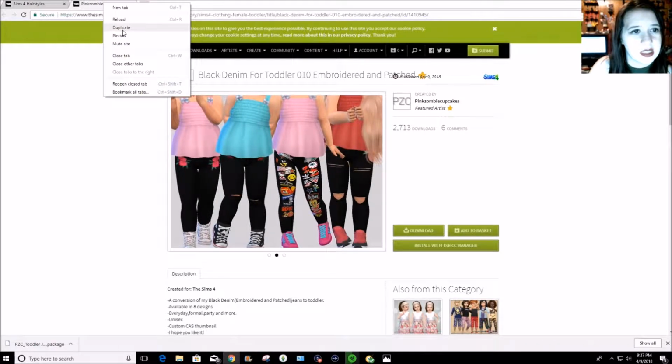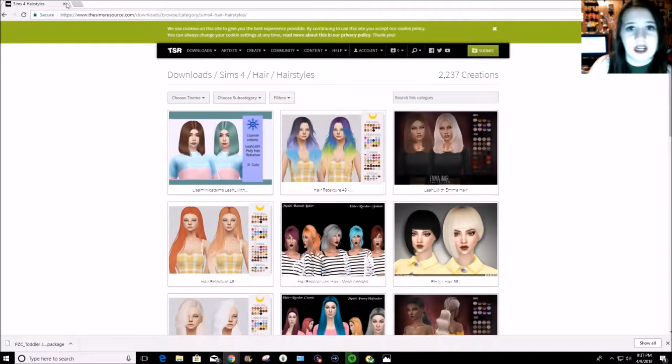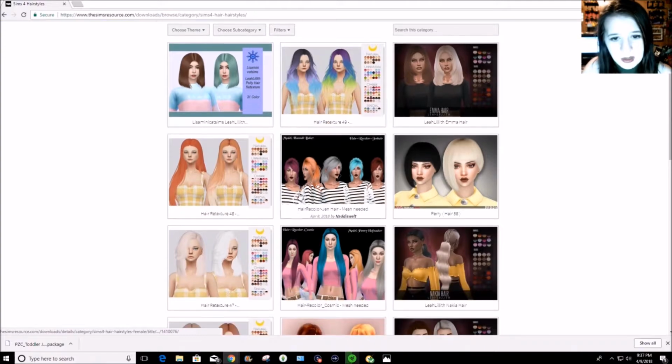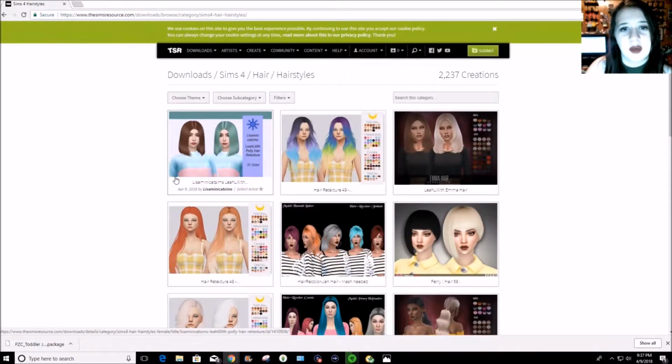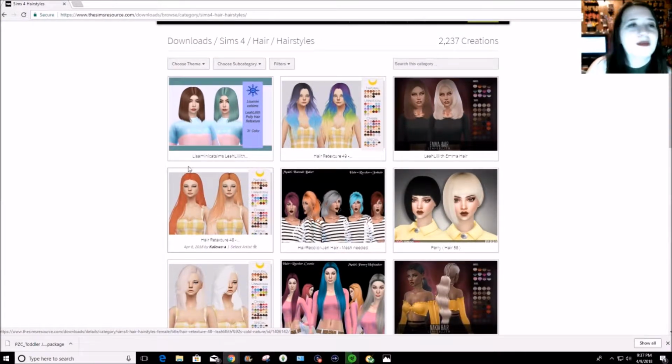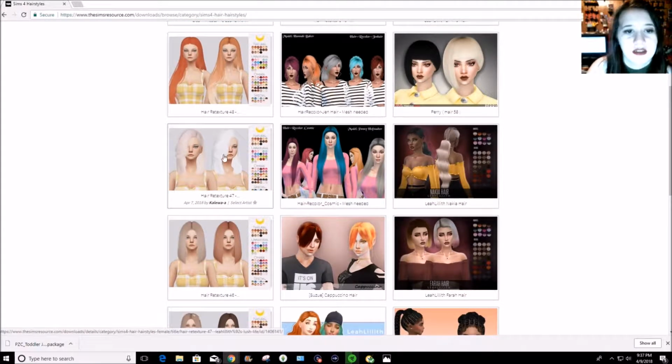So I'll probably put it down as its own thing so that I don't have craziness up here. But anyway, we're now looking at the hairstyles. So I'm going to go find some hairstyles, hopefully maybe some for kids or something, but probably not. Hairstyles I'm really bad at because I just want them all.